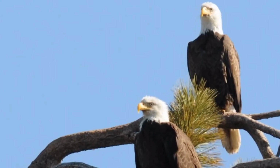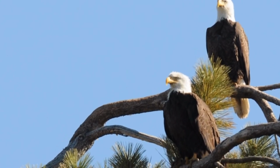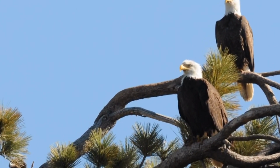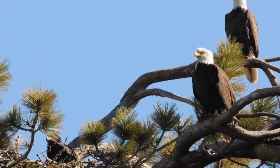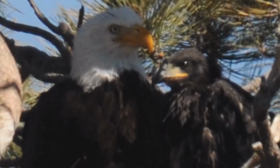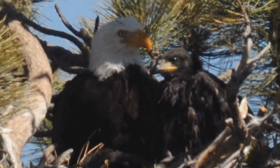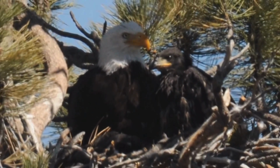There was a previous couple called Ricky and Lucy that were there, and they started the nest before 2012, but they had the first chick in 2012, actually in a nest that was 50 feet from this one in a dead tree. We like to think that Jackie may be that first chick that was hatched here. We have no way of knowing because they're not tagged, but there were only two bald eagles in Big Bear at that time during the summer.